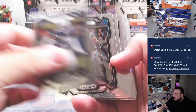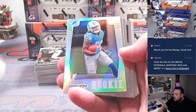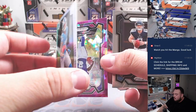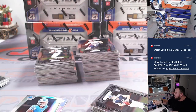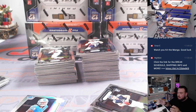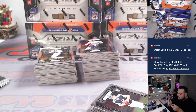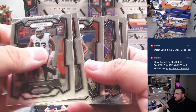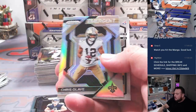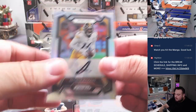All right, here we go, guys. First one. And look at that. Start us off with Jahmyr Gibbs, with a beautiful purple ice Jordan Addison. Beautiful, man. Vikings, numbered to 225. This would have been a great pack to get. Retro Jahmyr Gibbs silver as well. And we got a Will Levis rookie right there, too. And a George Pickens autograph for the Steelers. Man, what a great pack.